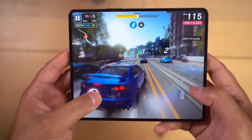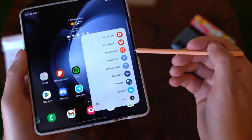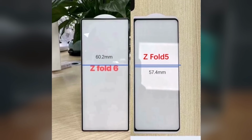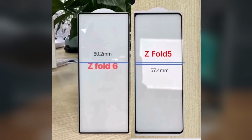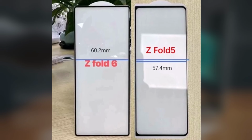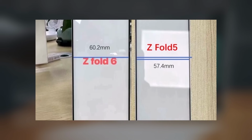Also, according to details shared by tipster Ice Universe in a post on X, Samsung could be preparing to launch the successor to the handset in the coming months, featuring a wider display and sharper corners. The tipster leaked an image of two screen protectors, one for the Galaxy Z Fold 5 and the other for the purported Galaxy Z Fold 6. While the cover screen on the former measures 57.4mm wide, the screen protector for the Galaxy Z Fold 6 suggests that the outer screen will be slightly wider this year at 60.2mm. This indicates that the Galaxy Z Fold 6 will feature a wider aspect ratio compared to its predecessor.